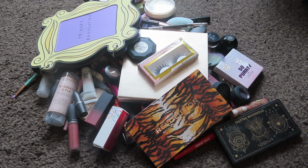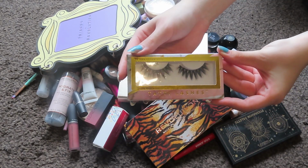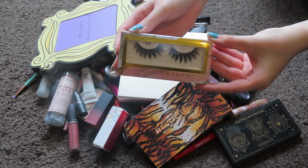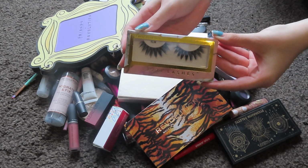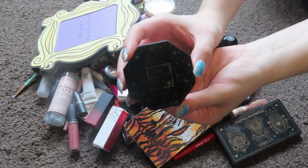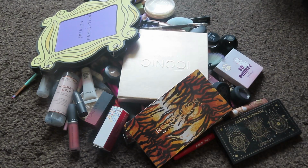So I think I'm going to start by getting rid of these tatty lashes, as I don't use them. I've tried them before, but I can just never do lashes. So I'm going to get rid of these out of my makeup collection. Next, I'm going to get rid of this Beauty Crop blush. It was just a blush duo. This has expired, so that will be going.